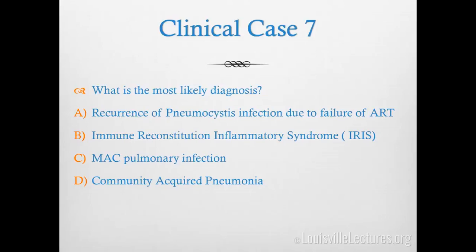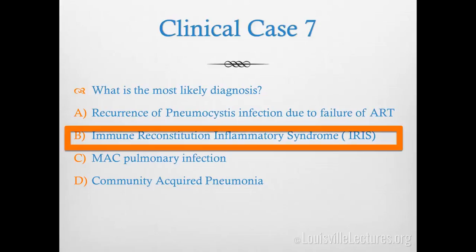Nobody. Who votes for B? Okay. And who votes for C? Okay. Could be, right? Who votes for D? Could be, right? Okay, but my point here that I'm trying to make is exactly what I said before. This is the opposite of all the trends we've seen. So this is immune reconstitution inflammatory syndrome.